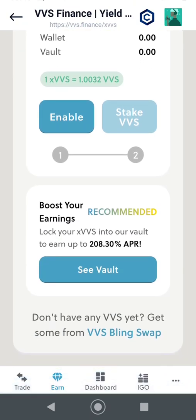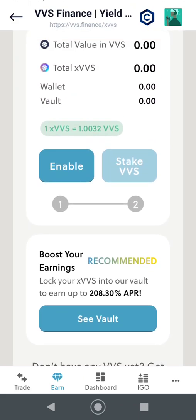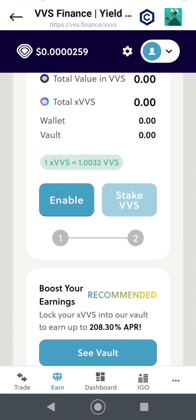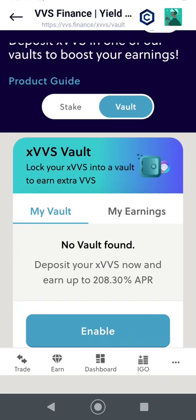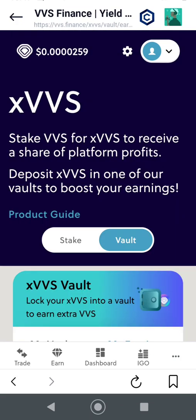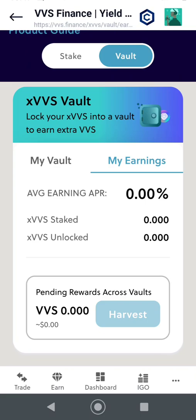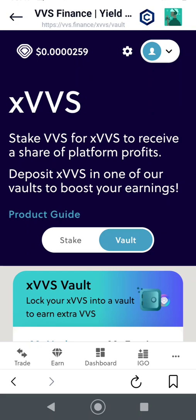So I was hoping for a much higher interest rate. But you see here, it can go up to 208% APR, which is pretty good, right? It's the double, right? You put $100 in, at the end of the year, you get $300 out. I can take that. Let's see the vault. Now, in the vault, you have to lock it in, and I haven't experimented with this yet. I haven't enabled it. So, alright, anyway, that's just a side note.